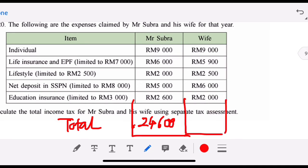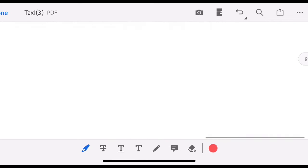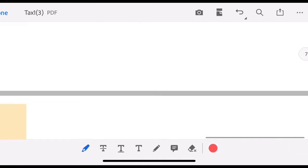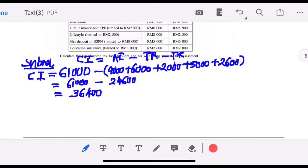Let's continue the table. We create one more column for the total tax relief. So the total tax relief for Mr. Subra is actually 24,600, and then for his wife is 25,400, right? Please double check. Okay, so now we are going to do the same for Mr. Subra's wife. Okay, so let's write down.